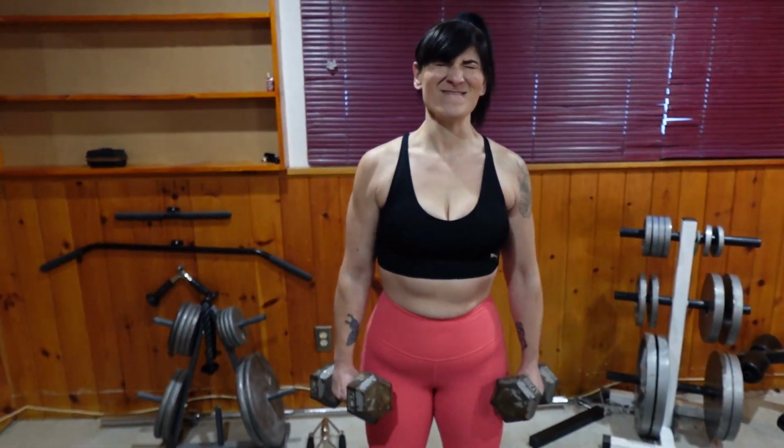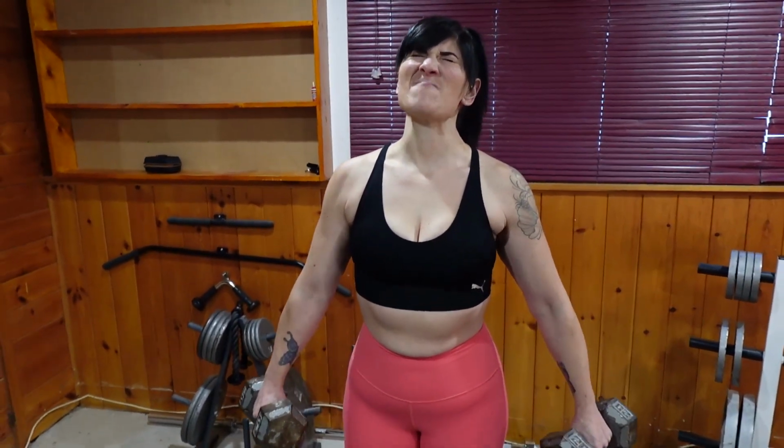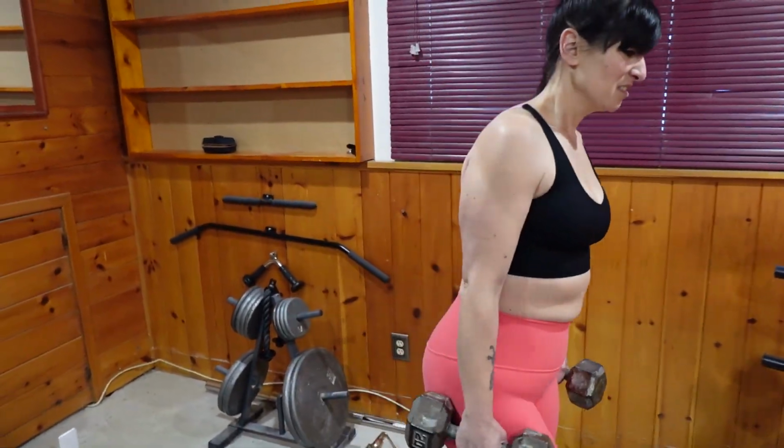And I do as many as I can until failure, which usually I can get about 6 and then I fail. And that is one set. So 12 of the side laterals, immediately followed or supersetted with partials, about 6 of them with the 20-pound dumbbells. That's it, I rest, and then I do one more set.